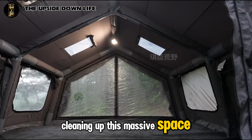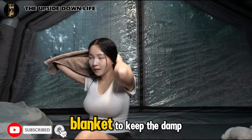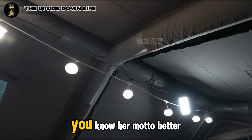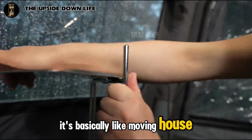Cleaning up this massive space takes a fair bit of elbow grease, but once the floor is dry, she throws down a wool blanket to keep the damp out. Now comes the best bit, unpacking. If you've watched Nana before, you know her motto, better to have it and not need it. It's basically like moving house.